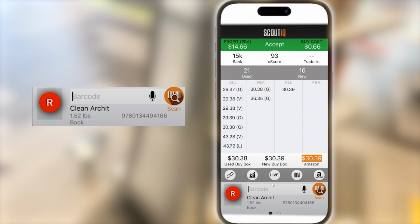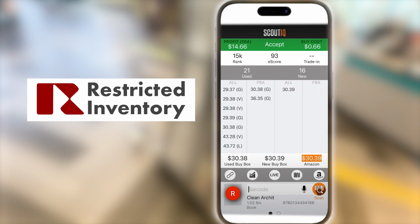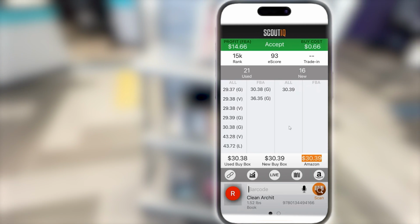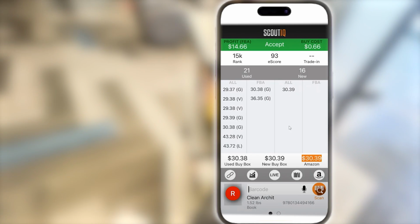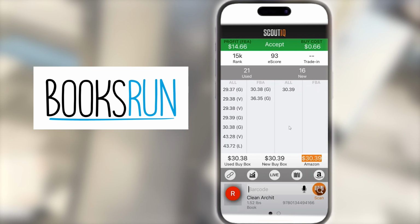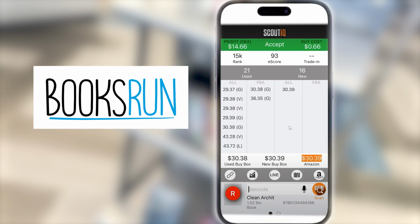That doesn't mean to leave it on the shelf just because you can't sell it. We can either send this to restrictedinventory.com. That's a service that'll sell the book for you at a 50-50 split. We'd make about $7 profit if we send it to them. Or we could sell this to a third-party vendor for cash. And it turns out BooksRun on bookscouter.com is paying $14 for this. So I'm going to send this to BooksRun.